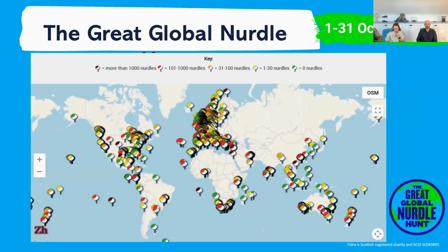So this is our Great Nurdle Hunt map, where basically your data gets submitted to. And as you can see, it highlights nurdle pollution from across the world. So each pin represents one nurdle hunt, and the different colours represent how many nurdles were found in that particular area. And over the years, as we've gathered more data, today we've had over 8,000 nurdle hunts covering 7 continents and many, many different countries surveyed worldwide. So as we gather more data, we are learning more about nurdle pollution, and we're finding some scary statistics. So for example, nurdles have been found on the coastline of every European country monitored. So it just goes to show that, as Jamie alluded to earlier, nowhere is safe from nurdle pollution.